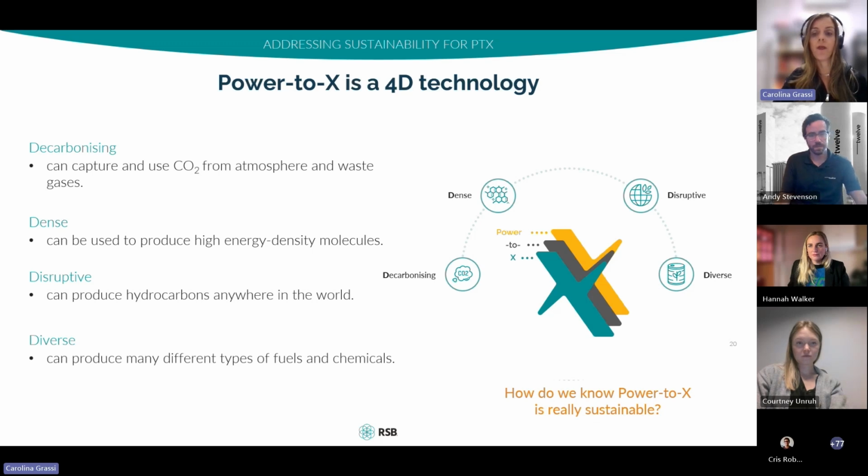And the fourth and last one is diversity, because we can produce different types of fuels, such as SAF, as well as chemicals, using the Power-to-X technology. However, to contribute to the energy transition and mitigate climate change, we need to make sure that this technology is being implemented sustainably. And how do we know that it's really sustainable?